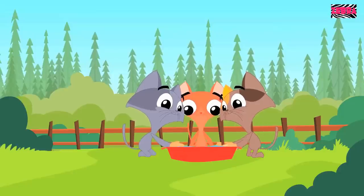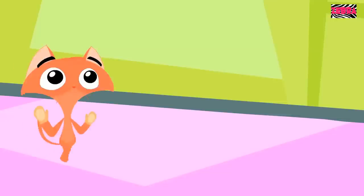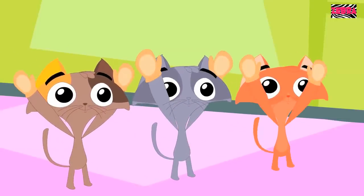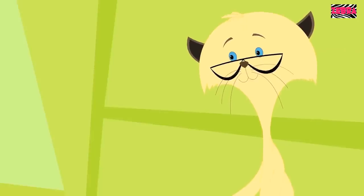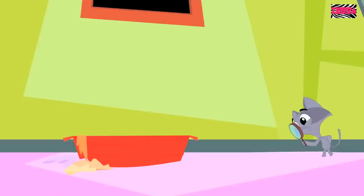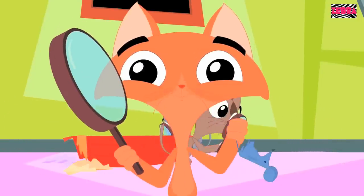Three little kittens, they washed their mittens and hung them out to dry. Oh mother dear, look here, our mittens we have washed. What, washed your mittens? You're such good kittens, I smell a rat close by. Meow, meow, meow, meow, we smell a rat close by.